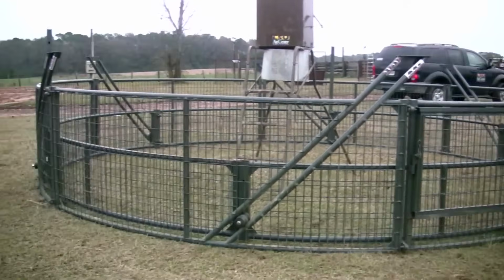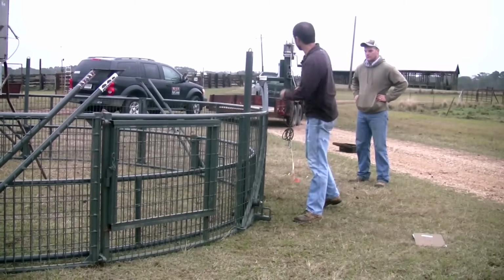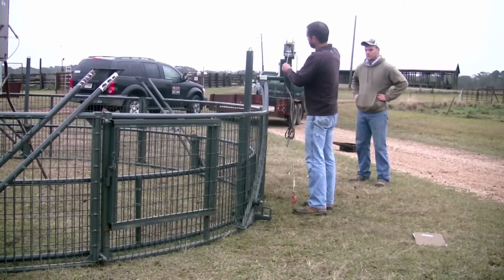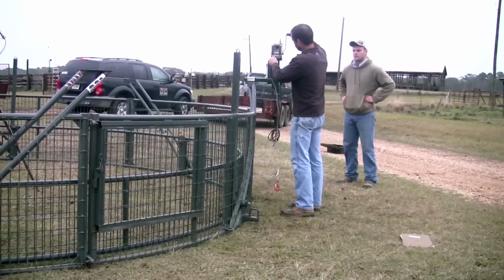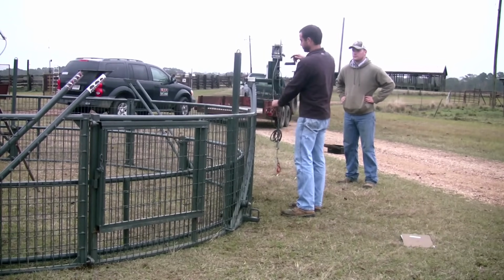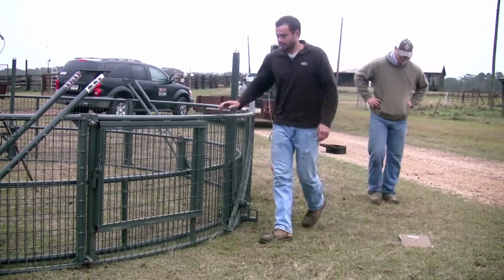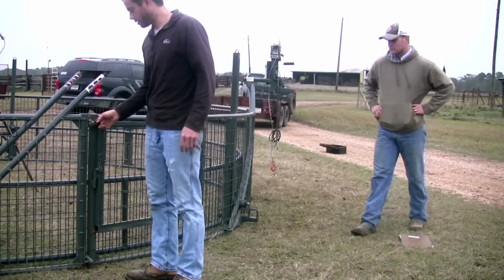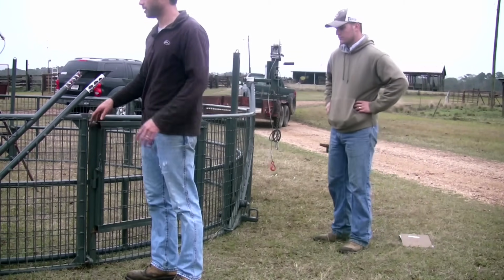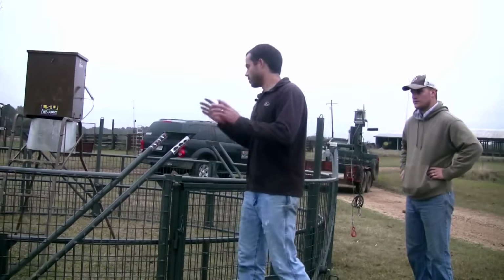Now that it's on the ground, it's safe. You can coil this back up. You can do it all the way, but for this purpose, we're not going to go all the way. And you can take all the nuts and bolts apart. It comes in 12 pieces. Pack it up. Move it to a new location or not.